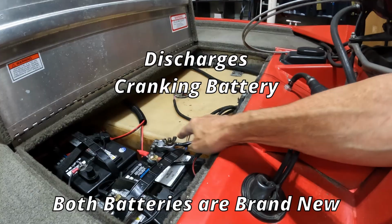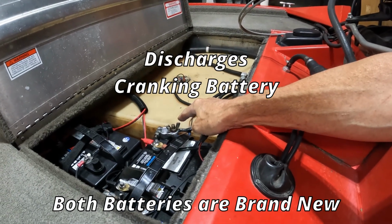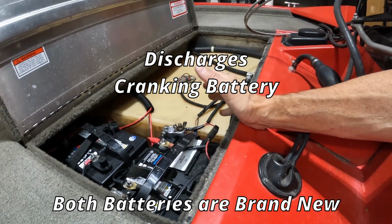So what the mechanic told me is that when you're running the motor, what ends up happening is it discharges the battery. So as the day goes on, the battery obviously gets really low. So when I hooked up the battery charger at the end of the day and noticed that it was really low, this was the main reason why. So the battery was getting discharged instead of charged.